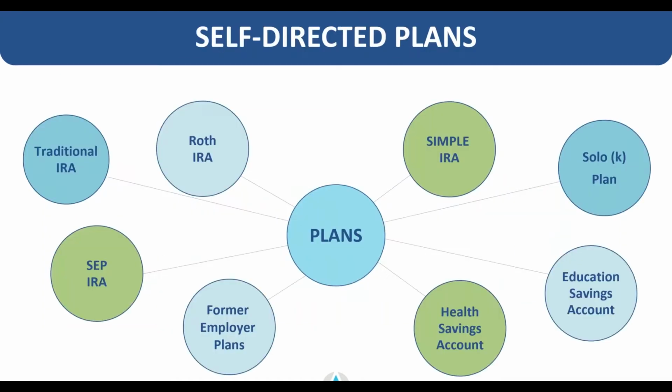So I want to quickly cover a little bit about self-directed plans and then talk a little bit about precious metals from the self-directed IRA space before I turn it over to our guest presenter. For anyone unfamiliar with self-directed IRAs, it's essentially the ability to take money that you have either in an IRA or possibly an old 401k plan and use that money to invest in what we call alternative assets, things like real estate, single family homes, multifamily investments, private placements, startup companies, a lot of different things you can invest in.